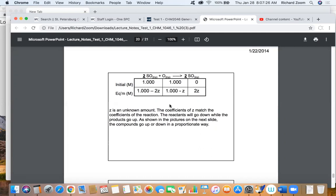At equilibrium, we can actually get an idea of what the concentrations of the reactants and products are going to be based upon the stoichiometry of the reaction. By stoichiometry, I'm talking about the coefficients in front of the reactants and products. So here's what we know. We know that at equilibrium, we're going to have used up twice as much SO2 as O2, and we're going to have gained as much SO3 as we have SO2. This is just based on the coefficients here.